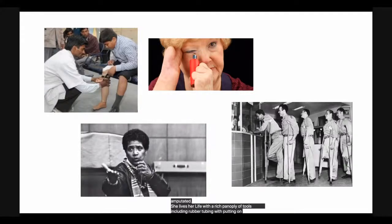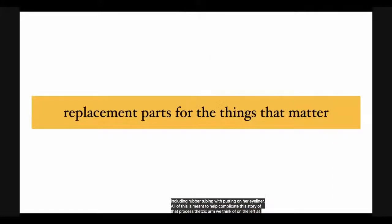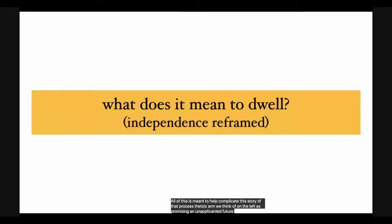So all of this is meant to help complicate that story of the prosthetic arm that we think of on the left as promising a kind of uncomplicated future in our relationship to prosthetics, when really the stories are rich and varied and much more interesting.